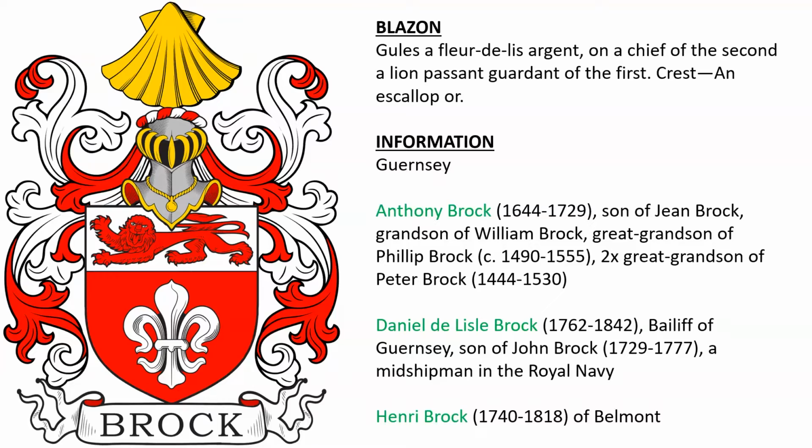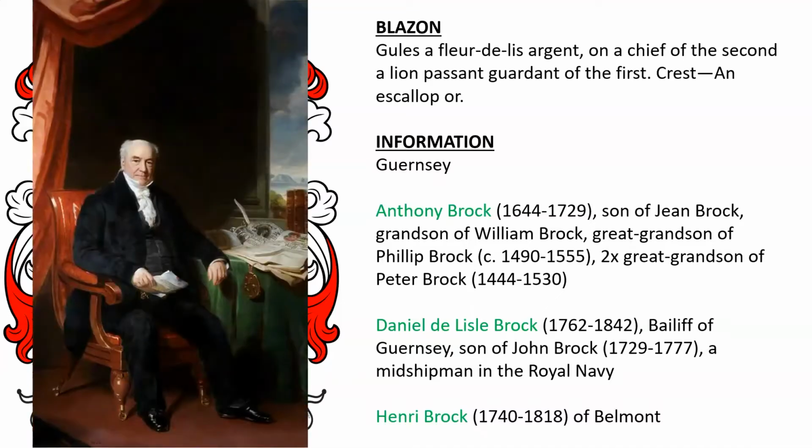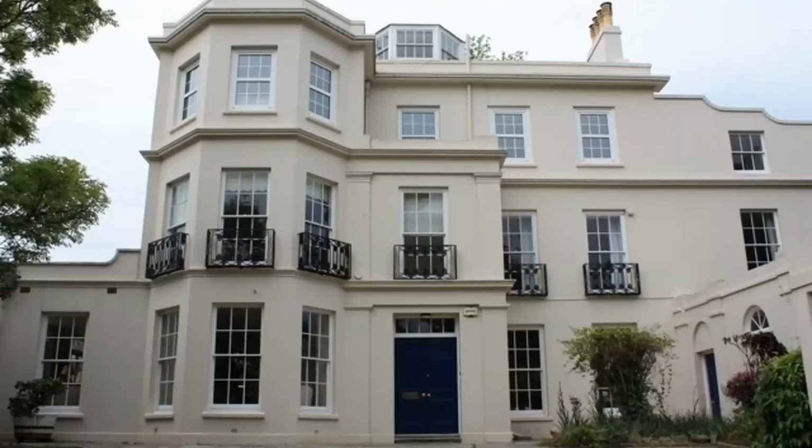I wasn't able to find who exactly the arms was granted to, but there was an Anthony Brock, born 1611, son of Jean Brock, grandson of William Brock, great-grandson of Phillip Brock, and the 2x great-grandson of Peter Brock, born in the year 1444. Later on, there was Daniel de Lisle Broc, born 1762, who we see here. He was a bailiff of Guernsey and the son of John Brock, born 1729, a midshipman in the Royal Navy. And there was also Henry Brock, born 1740, of Belmont. Here we see the Belmont House.